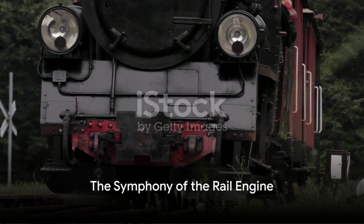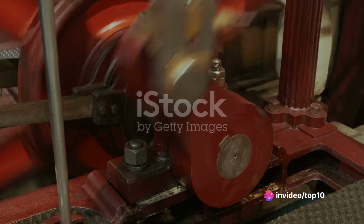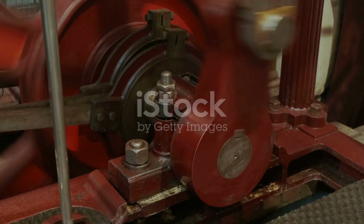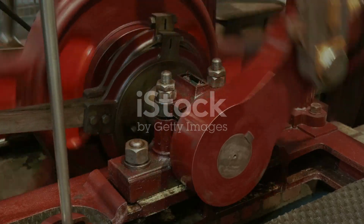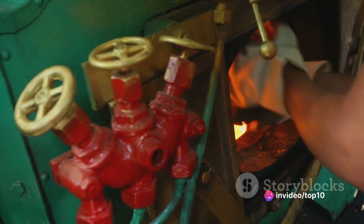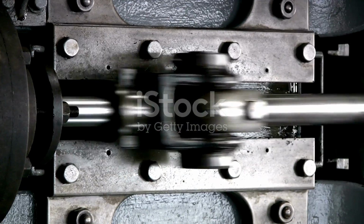So, we've traveled through the intricate world of a rail engine, but how do all these parts work in harmony? Well, the symphony of a rail engine is a marvel of engineering, where every component plays its part with precision and grace. The heart of the rail engine, the steam machine, is where it all begins. Here, water is heated to create steam, the raw power that sets the wheels in motion. The boiler, the furnace, the firebox, they all come together to create this vital force that drives the engine.